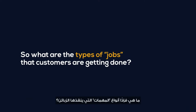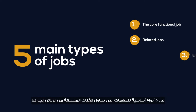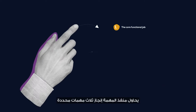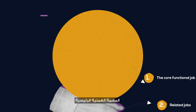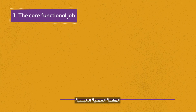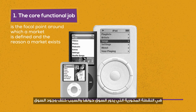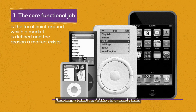So what are the types of jobs that customers are getting done? The Jobs to be done needs framework helps reveal 5 main types of jobs that the different categories of customers are trying to get done. The job executioner is trying to get 3 distinct jobs done. Number 1. The core functional job is the focal point around which a market is defined and the reason a market exists. Any product's basic goal is to get a core functional job done better and more cheaply than competing solutions.